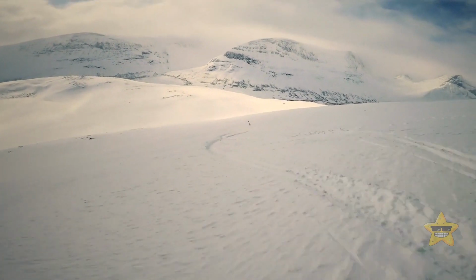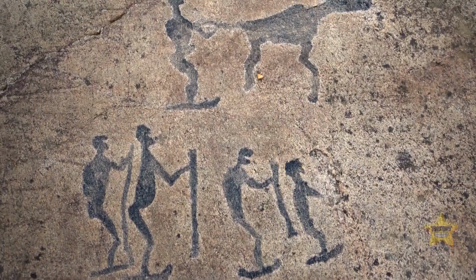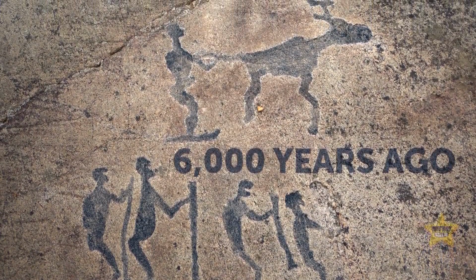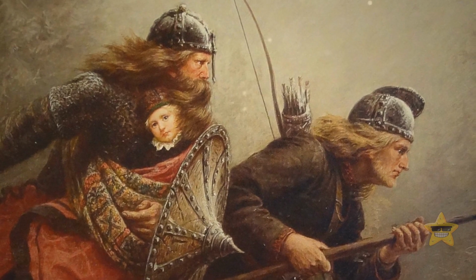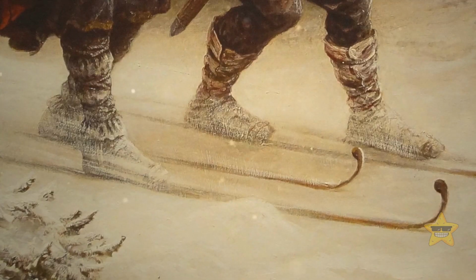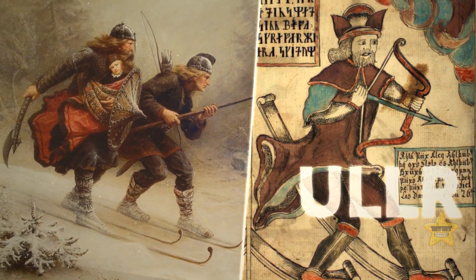They also had a knack for winter sports, which is not surprising given the Scandinavian weather. At least 6,000 years ago, Scandinavians created primitive skis, though it's believed that Asians may have invented them earlier. During the Viking Age, Norse people used skis for transportation, and also for fun. They even had a spirit protector of skiing named Ullr, who was revered by Vikings.